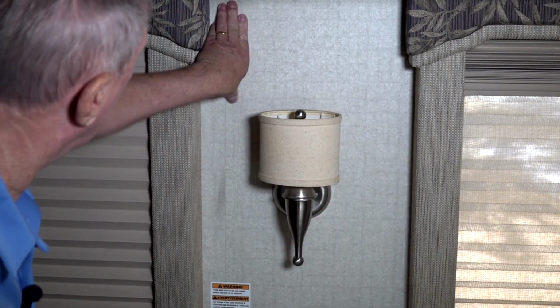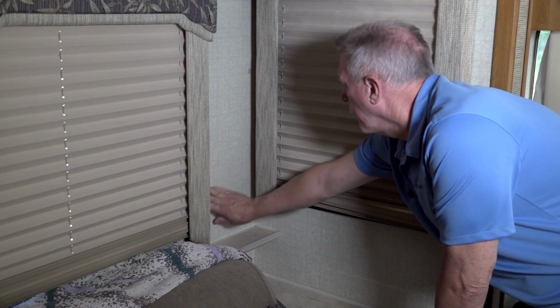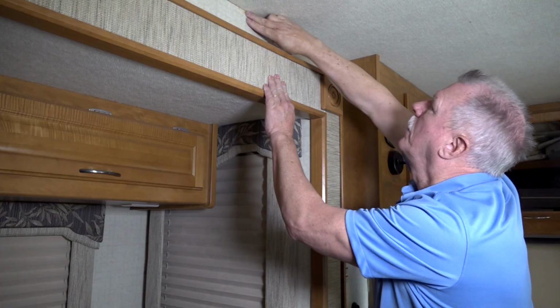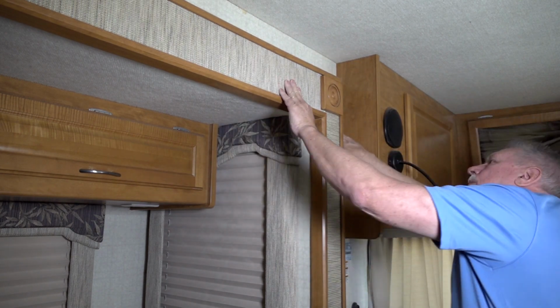Look for any discoloration or wrinkles in the wallpaper and feel for any soft spots on the walls around all windows, doors, slide outs, and any other openings that were cut into the RV sidewalls.